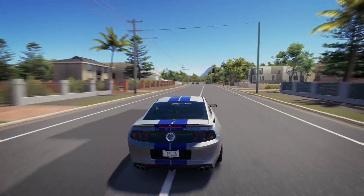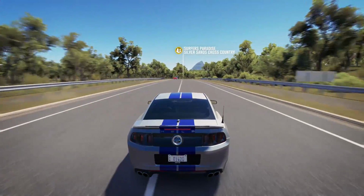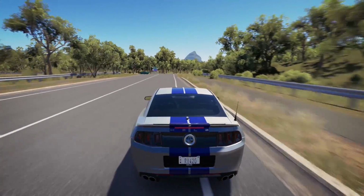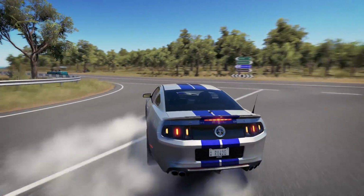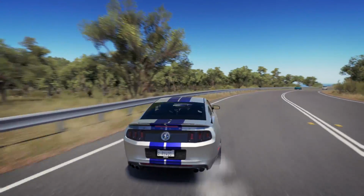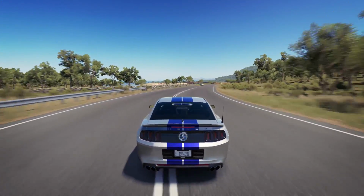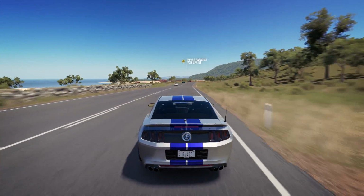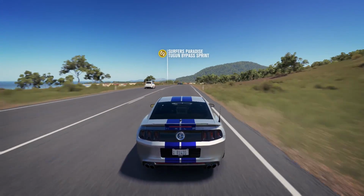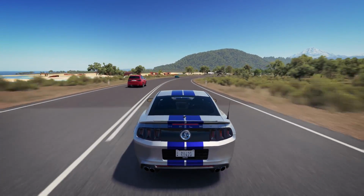Now at number 6, we finally say hello to the first Mustang on this list. Now, I know, it's not technically a Mustang. Technically, it is a 2013 Ford Shelby GT500. But in my mind, the Shelby GT500 is a Mustang. It looks like a Mustang. It literally is one, okay? Go ahead and disagree with me. Call me an idiot. That's fine. I will take it personally.